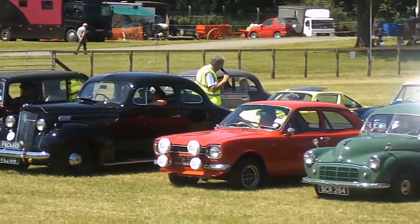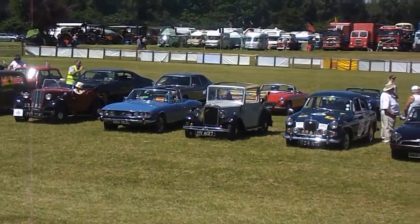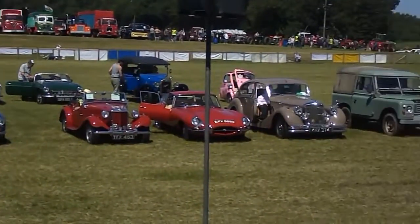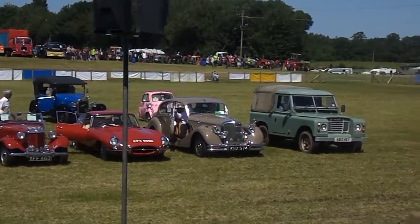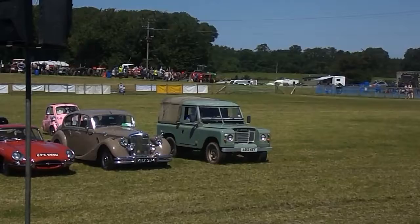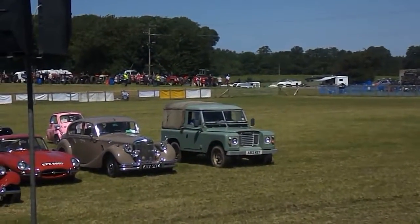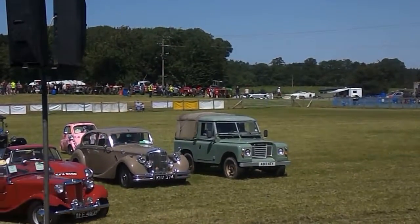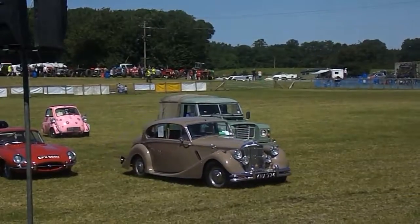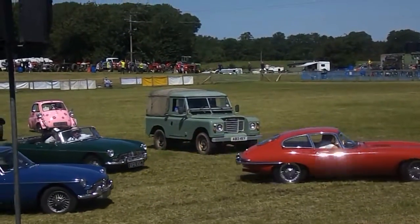Right, ladies and gentlemen, mindful of the clock, we have another display in the arena at 12:30. So we're going to say, ladies and gentlemen, start your engines and vacate the ring. Ladies and gentlemen, our car parade. Right, drivers, follow off as leading. Yeah, don't make it a free-for-all, just keep to form.